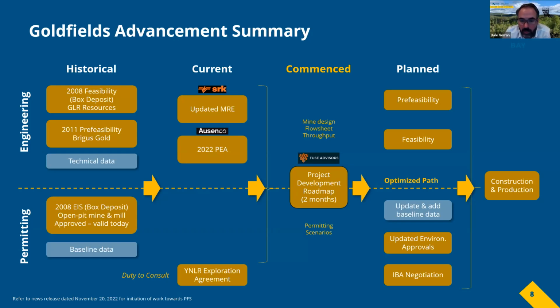That exploration agreement will then be moved forward through engagement and consultation during the PFS and FS stages toward an IBA. And that's an impact benefit agreement, which will outline the impacts and benefits to the communities at a mining stage. And that can all be completed, and needs to be completed, prior to construction and production.